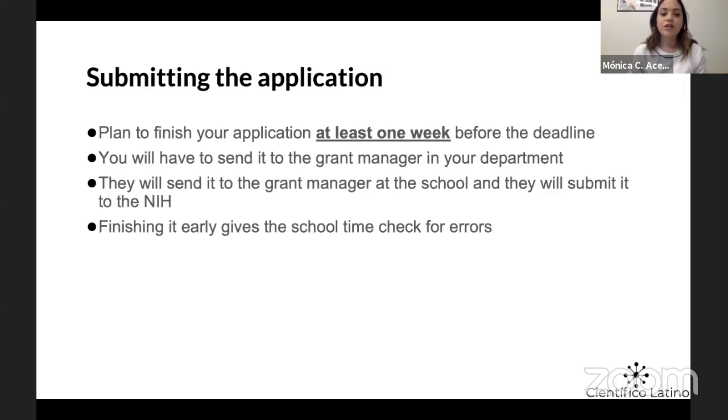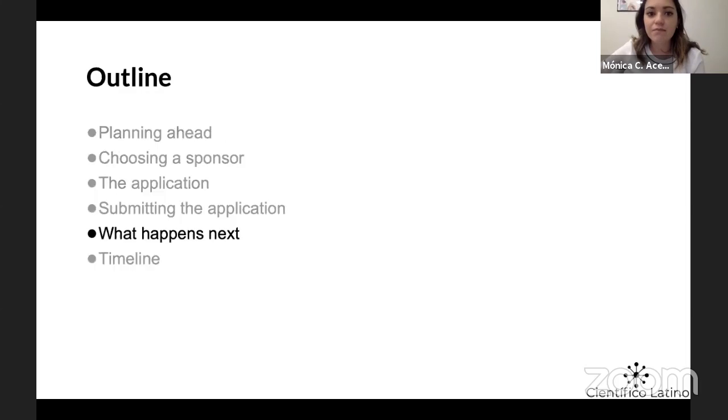And finishing it early gives the school time to check for errors. For example, I remember for mine, 2 days before the deadline, I got an email saying that I needed a letter of support from my university. I ended up having it on time, but I didn't need the stress, basically. So just make sure you do it with time.